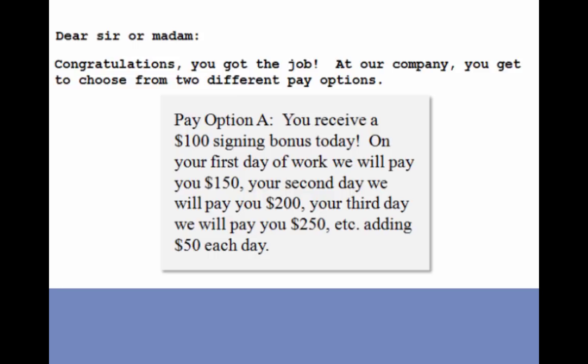Have you ever heard of this before, a signing bonus? Sometimes a job will pay you just for saying yes to their job. So if you say, yes, I'll work for you, they actually give you money just for saying yes before you even started working. It's a pretty cool deal. Some employers will actually pay for you to move if you need to move. Sometimes they'll pay for you to get your first place to rent or a house. It just depends on the job.